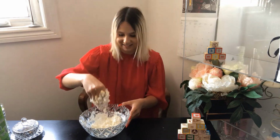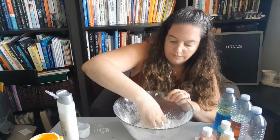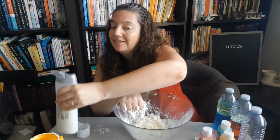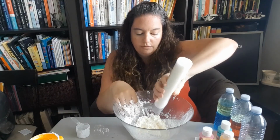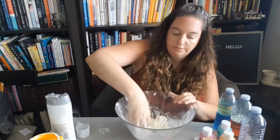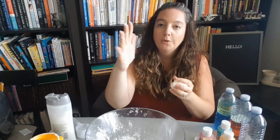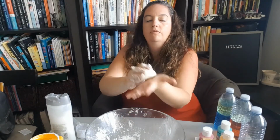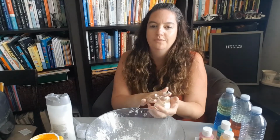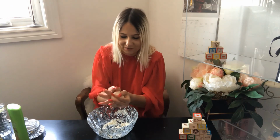Wow, look at that. So you got to keep working it. Now, if it's too crumbly, you may have to add a little bit more conditioner. But not too much, otherwise it's going to be too goopy. Mine is all done. You can see it started out really sticky, but now I've worked it and it's not sticky and it feels as smooth as a cloud. Oh, it is so incredibly soft. It's so nice to feel.